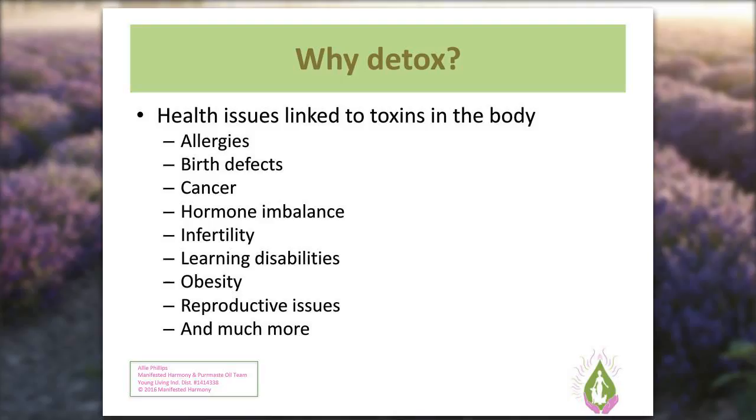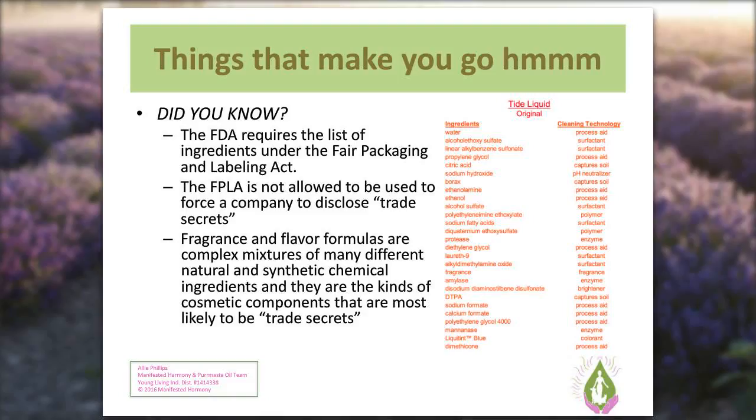I'm so happy that you're all here listening to this, because we need to find out what toxins we are being regularly exposed to. We need to find a way to reduce and limit our exposure, and find other replacement products that are safe and effective. Because when you look at the health issues, you see it on the screen. It can be linked to allergies, birth defects, cancer, hormone imbalances, infertility, learning disabilities, obesity. I just learned this last month at a conference that I went to, that people who are struggling with obesity, if they can start to detox, they may find that their weight loss happens easier. And it can also relate to reproductive issues and just so much more. So these are the things that make me go, hmm.